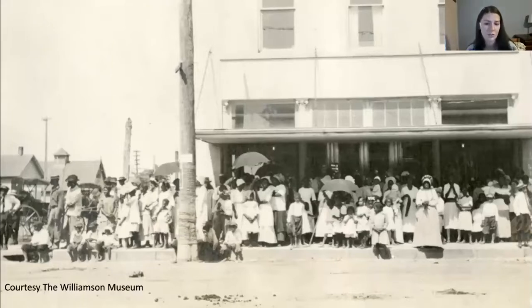Whether they were forcibly segregated or self-segregating, it's not clear, but they were kind of grouped together there observing the parade. And so we don't have a lot of documentation of what's going on with people of color in Georgetown at this time. So it's a great photograph. And if anyone out there has any more that they would like to share or stories they'd like to share, we would love to have those.